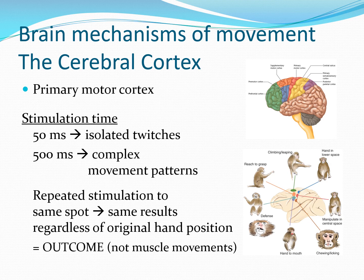Okay, so the outcome is not specific muscle movements, it's a particular goal that is occurring, or a particular outcome of where we want that movement to go.